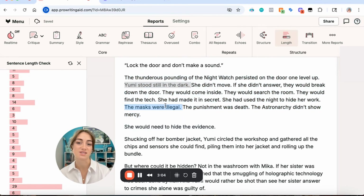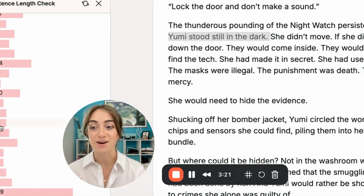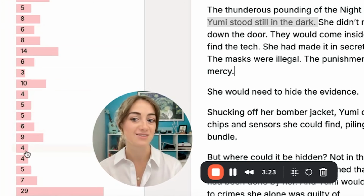We have a lot of short sentences like, "Yumi stood still in the dark. She didn't move. If she didn't answer, they would break down the door. They would come inside. They would search the room. They would find the tech. She had made it in secret. She had used the night to hide her work. The masks were illegal. The punishment was death. The astronarchy didn't show mercy." It's so redundant, and we can see that from the data here on this sentence length check.